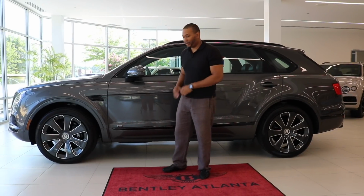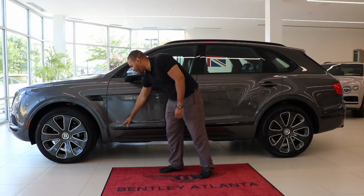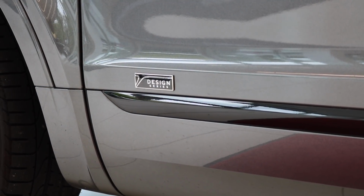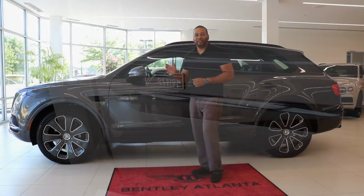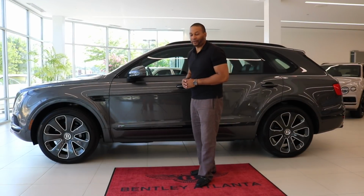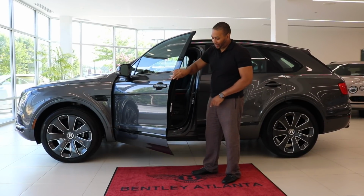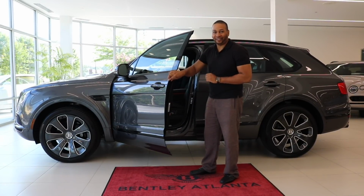Coming back over to the doors, you'll notice they feature a chrome enamel badge that says Design Series. So it's little details like that that help set these cars apart. Now, I mentioned this was a centenary model, so if I open the door, you'll notice the lights on the bottom of the door also have the Bentley badge with the gold accents. That's a really nice touch.